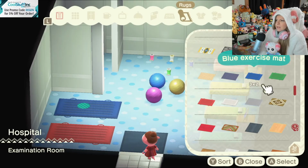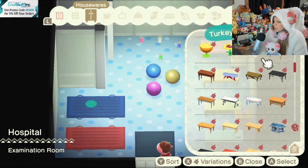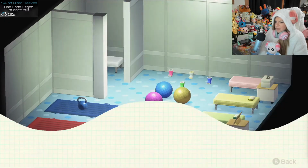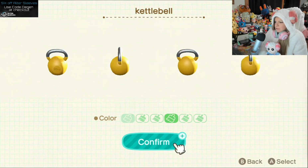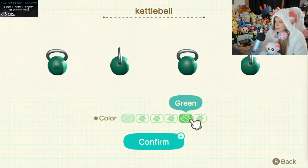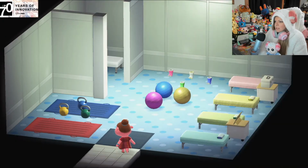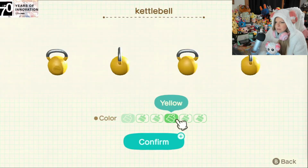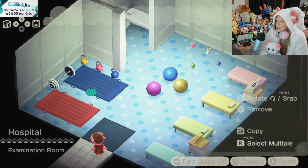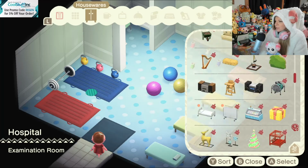I gotta get me some workout furniture. How do I find the workout furniture? We want some weight things. We're gonna get a blue one and also a yellow one. And the red one isn't bad either. Or we'll go with green. Are they all different weights? No, they all have the same weight. And I really need a treadmill. And a bike, for sure.